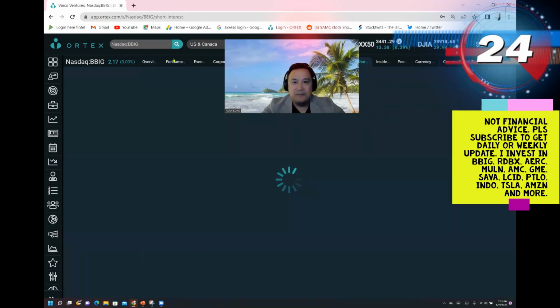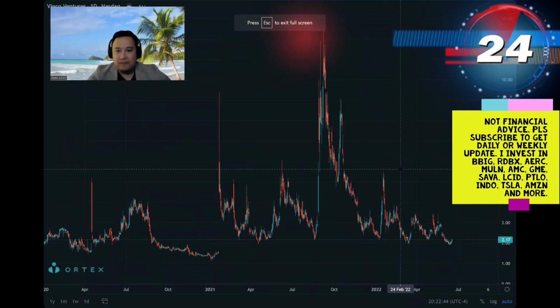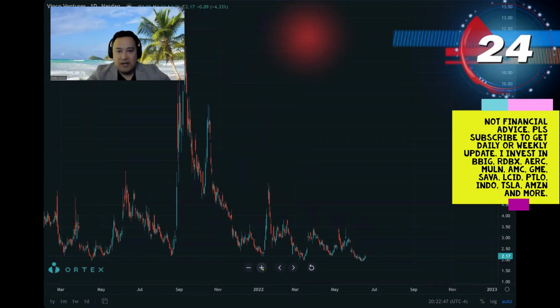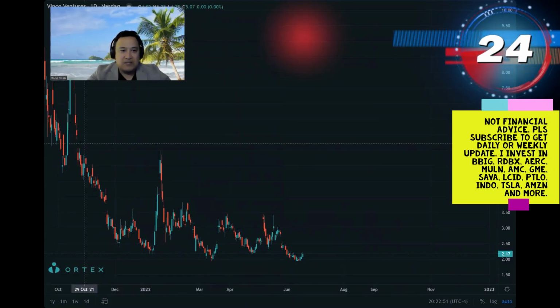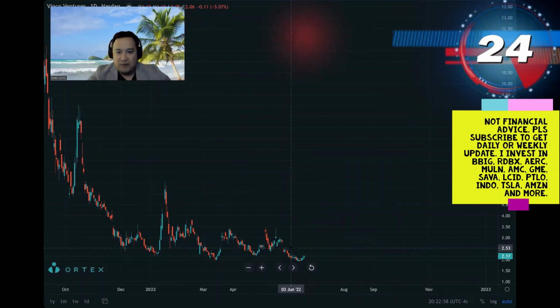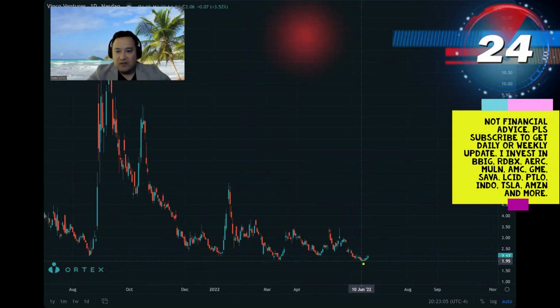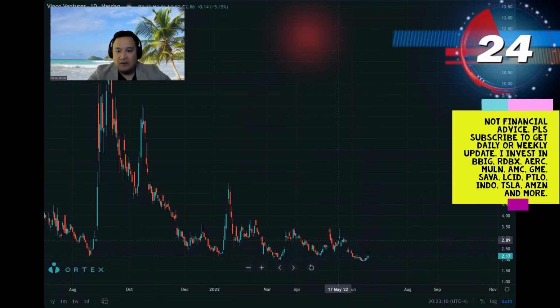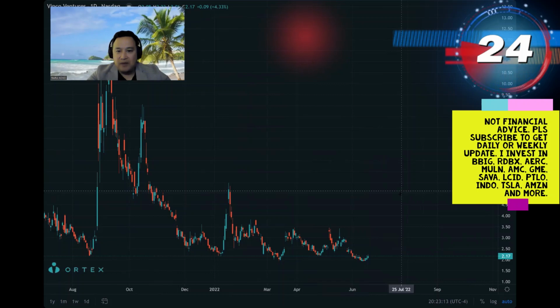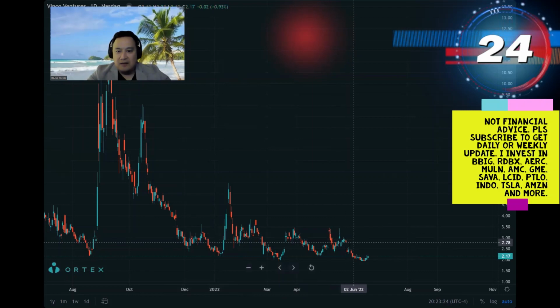Let me show you that gap again. Okay, two gaps need to be filled. The first one is right here, $2.74, needs to be filled. So from here, it's already hit bottom. We are now doing the W here, and we are now going to go up. And then there's another gap here that needs to be filled, which is the $5.89. Gap at $5.89. Gap at $2.74 needs to be filled.